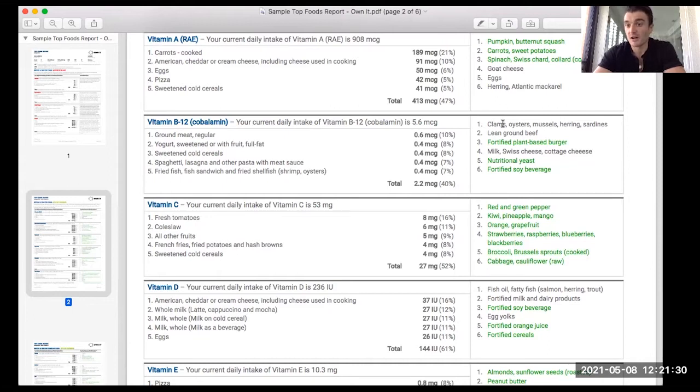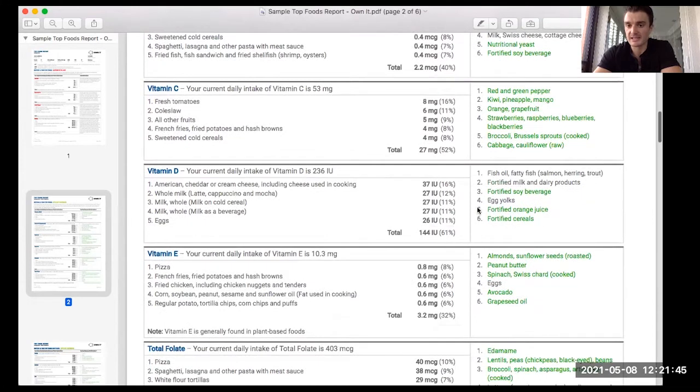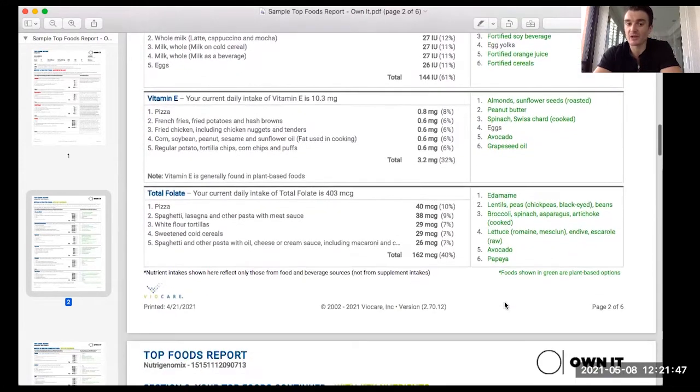We eat a lot of clams, oysters, mussels, sardines, lean ground beef, but in actuality, this fortified plant-based burger that we're having is a bigger source that we can digest a lot better. Same thing with this fortified soy beverage, so forth and so on down the list. It really gives us actionable items.